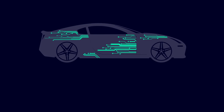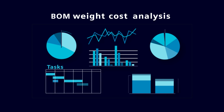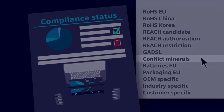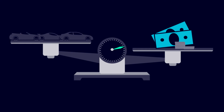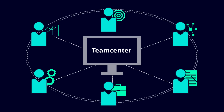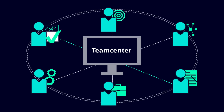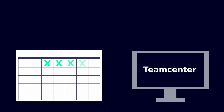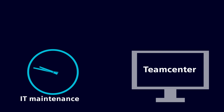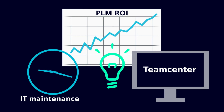When smart technologies drive more complex designs, when pricing pressures require more accurate estimates, when a substance in your product is no longer legal, or when you're responding to the next business challenge, whatever it may be. Your business processes need to be flexible and agile to deal with any disruption, and Teamcenter can adapt with technology that's easy to own and low cost to maintain, so IT can spend less time on maintenance and more time finding new ways to make the most of your PLM investment.